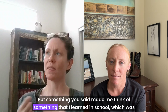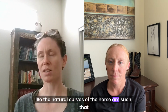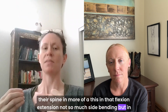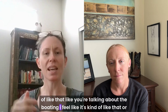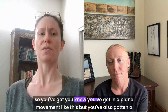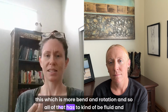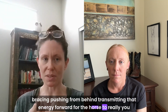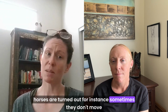But something you said made me think of something that I learned in school, which was the morphology. So the natural curves of the horse are such that their spine, in that flexion and extension, not so much side bending, moves hind to front like a bullwhip, like you're talking about with the boating. I feel like it's kind of like that, or a springboard. So that energy transmits from the hind to the front. And so you've got a plane movement like this, but you've also got a plane movement like this, which is more bend and rotation. And so all of that has to be fluid and bracing, pushing from behind, transmitting that energy forward for the horse to really be able to move correctly. And the hard part is like what you were saying, when horses are turned out, for instance, sometimes they don't move.